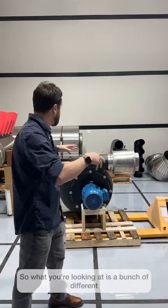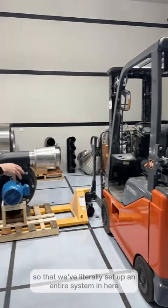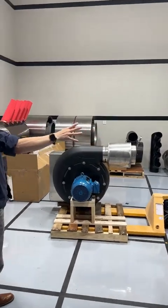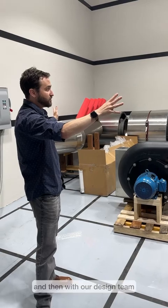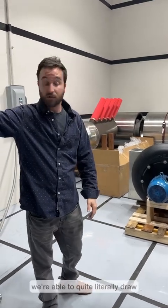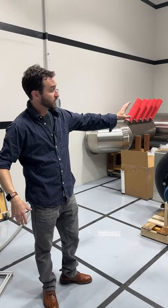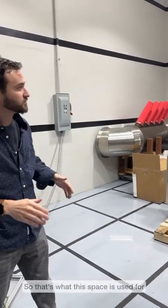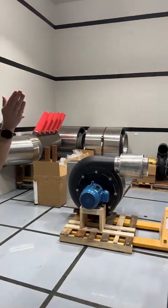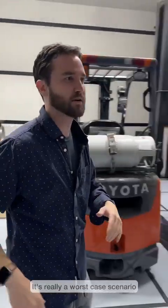So what you're looking at is a bunch of different setups in here. The room is big and beautiful, so that we've literally set up an entire system in here and take measurements, make proofs of that, and then with our design team, we're able to quite literally draw and have manufactured solutions and validation that that system works. So that's what this space is used for. Once again, nice and loud, so that we have worst case scenario.